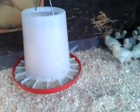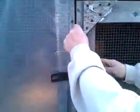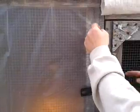As far as the brooder's set up, I've got plastic on the outside, and while it's cold at night, take the feed bag. It has a 2x4 stapled to it, so it holds it down. The wind won't whip it up around, and it'll give them the heat they need.